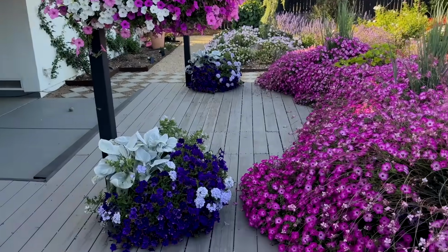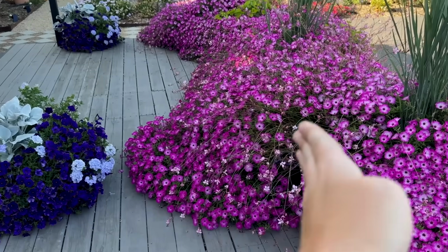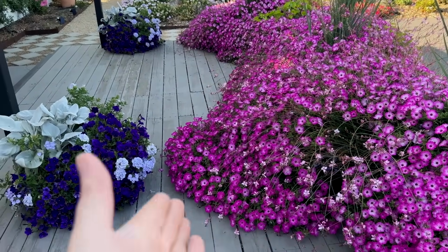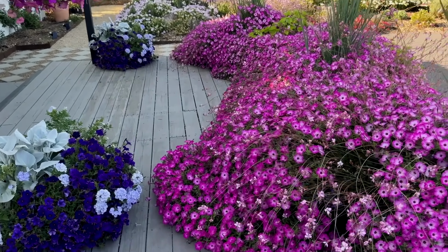But yeah, I am just so happy with this. I don't know if you can tell how far the Supertunia Tiara Pink has come out. I mean, the zigzag planter ends like here, and this is how far it's come out. I probably could cut it back, but I almost kind of want to see how far it's going to get if I just leave it, which has just been so fun.